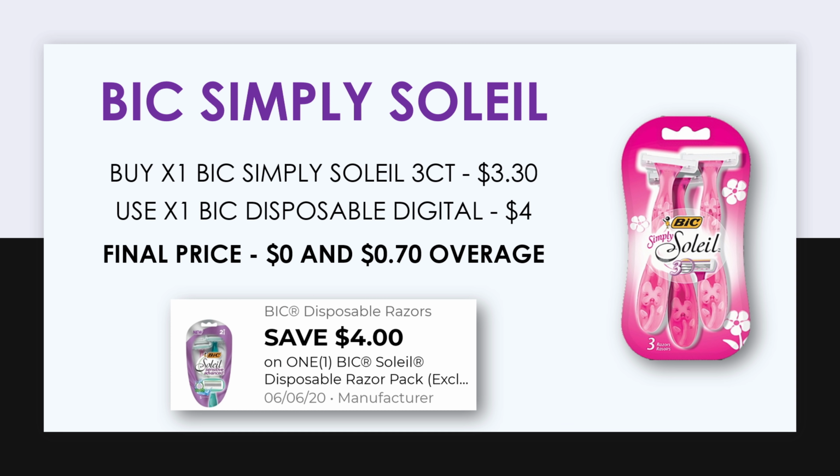And the next item on our list is the Bic Simply Soleil razors. You want to get the Bic Simply Soleil 3 count, which is priced at $3.30. And then you want to use this $4 Bic disposable digital coupon, and that'll make your final cost for this item free, and it'll give you a 70-cent overage.